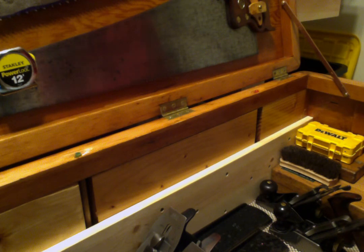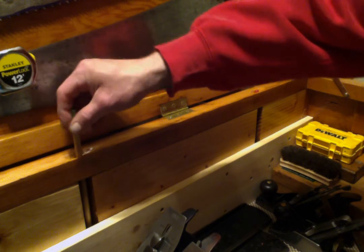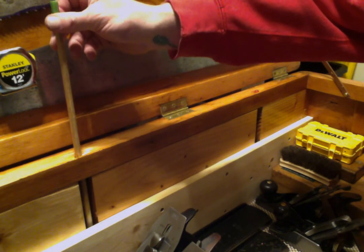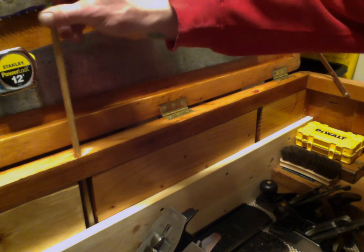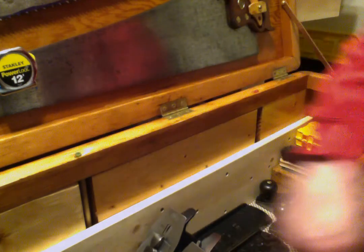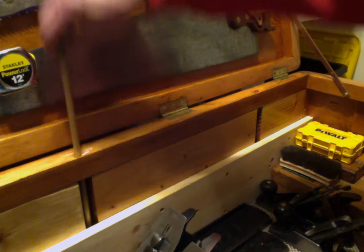But these two dowels right here, they pull out of here, and what they do is slide down into tabs that are on the back of the drawers on the bottom. So you simply drop it in there, and it locks it in place, and you can't pull the drawers out from the bottom. Whenever I go to use the chest, I just pull them out.